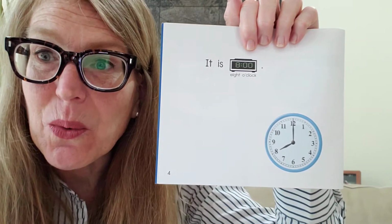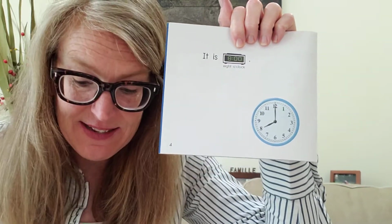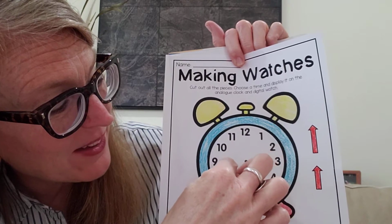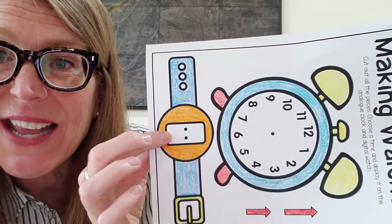So for example, in this one, remember, when they said it was 8 o'clock, the hour hand, the big one, pointed to the 12 and the little one pointed to the 8. And then the watch said 8:00. So they matched, right, for 8 o'clock. And then they did that for 10 o'clock, 2 o'clock, and 4 o'clock. What I'm going to show you right now is I'm going to make mine match. Let's see if you can see what time I make mine match.